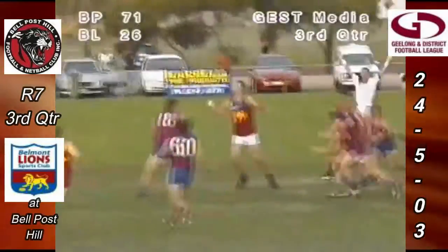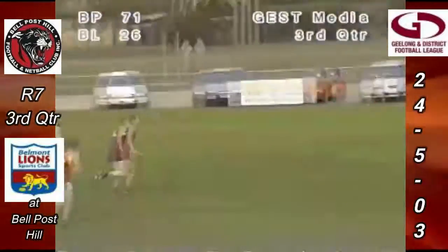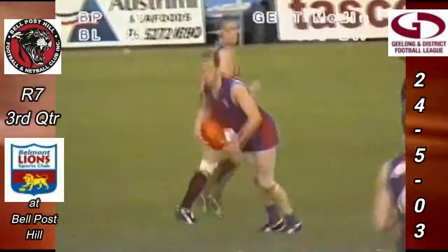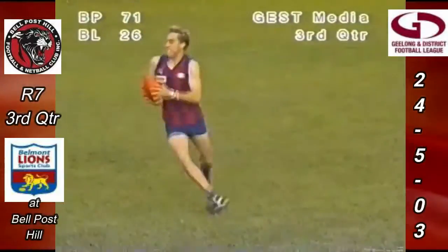Ball goes up. Neither ruckman get a tap down. Second occasion, McVilly gets it forward. White overruns it. Picked up there for Belmont Lions by Pickett. Left foot towards half forward. Oh, courageous mark. Ditchburn running with the flight of the footy, and has taken the mark. Kicks it wide, looking for Simmons on the wing.